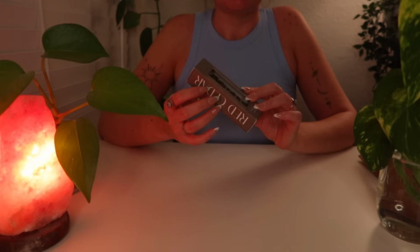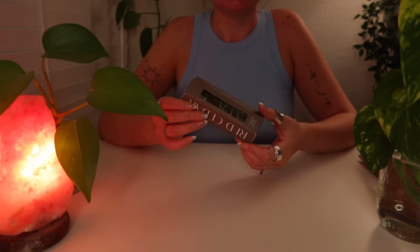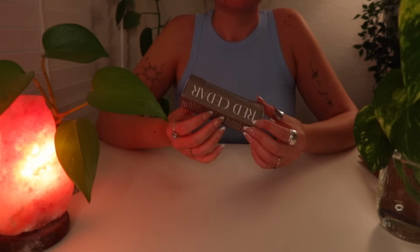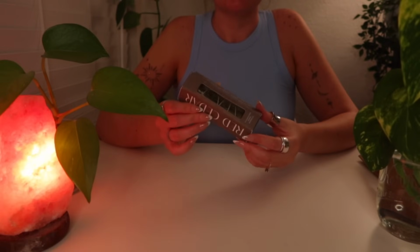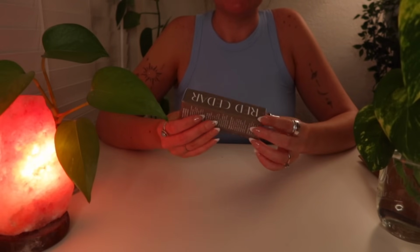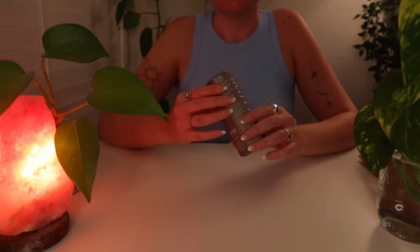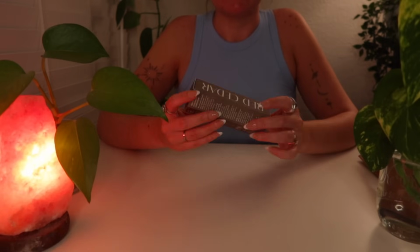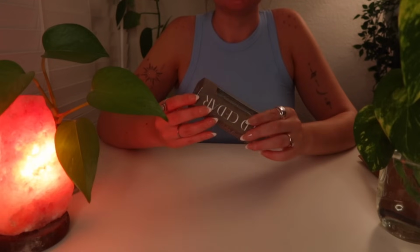This next item I got is from the same store as the bracelet and the crystal selenite. So this item is actually red cedar. They actually had a few bundles of these items. It's a cleansing herb bundle. It's red cedar, and it is meant to purify energy, represents longevity.